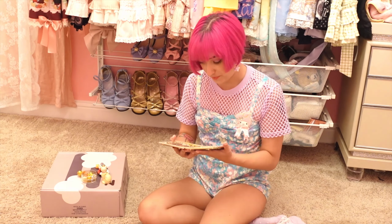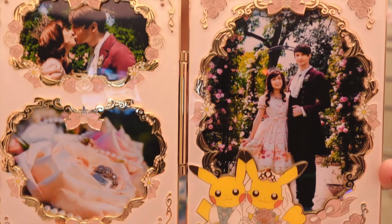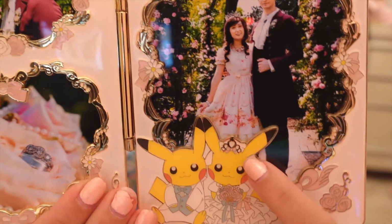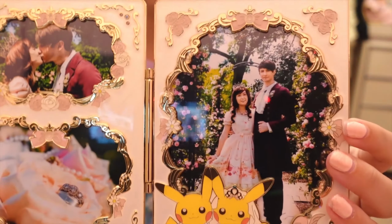Well, I feel extra bad for forgetting this item in the box. But this is a picture frame I got while I was in Japan. These are pictures from my husband and I's wedding, and it's Pokemon themed, so it's got little Pikachus down here. And I did actually do a video about my Lolita wedding, so if you would like to know more about that and see more photos, I will link that up above as well.